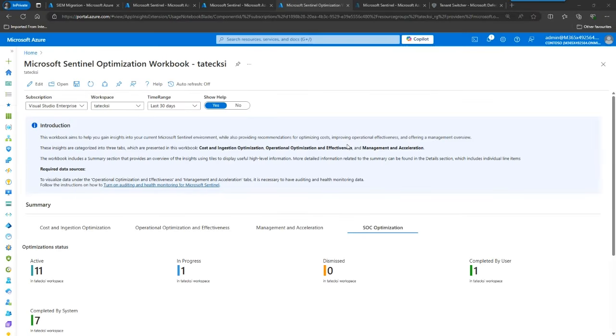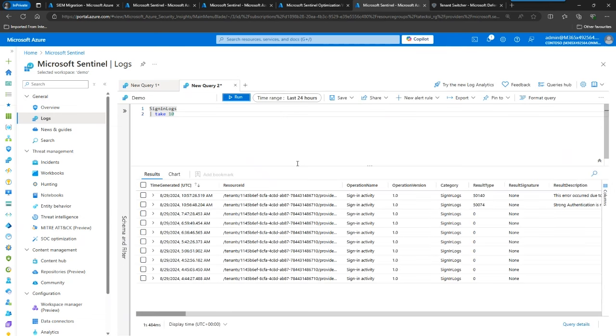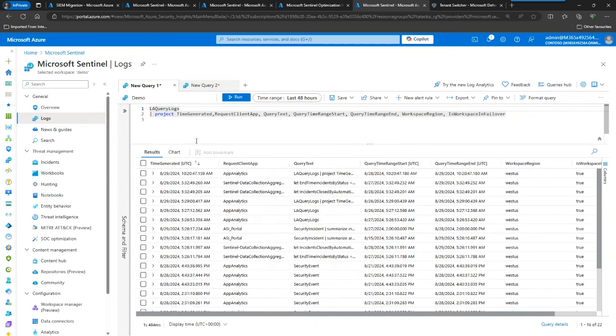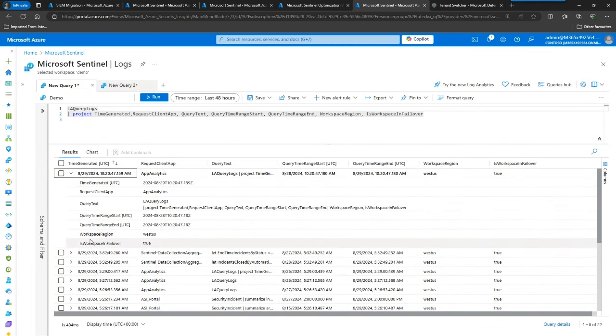Now I'm going to show you in the portal how this looks once you trigger the failover. So I have this workspace that I've triggered a failover on. You can see that I can run my query, and it works fine. And then I can also examine the LAQE logs table. In this specific workspace, I triggered failover a long time ago. So if I expand one of the records, you can see that there is a column called is workspace in failover, which equals true. So this is my secondary region, which indicates that this is running in the failover region.